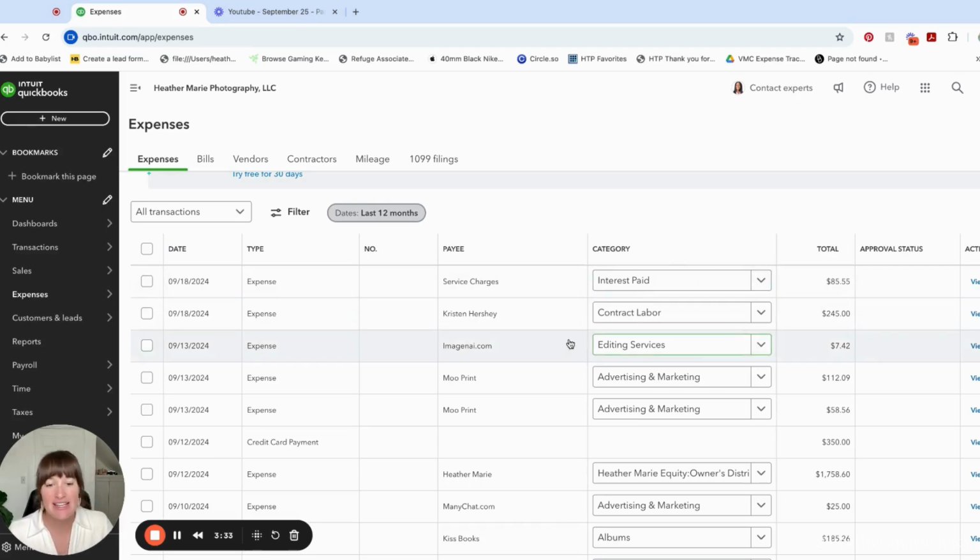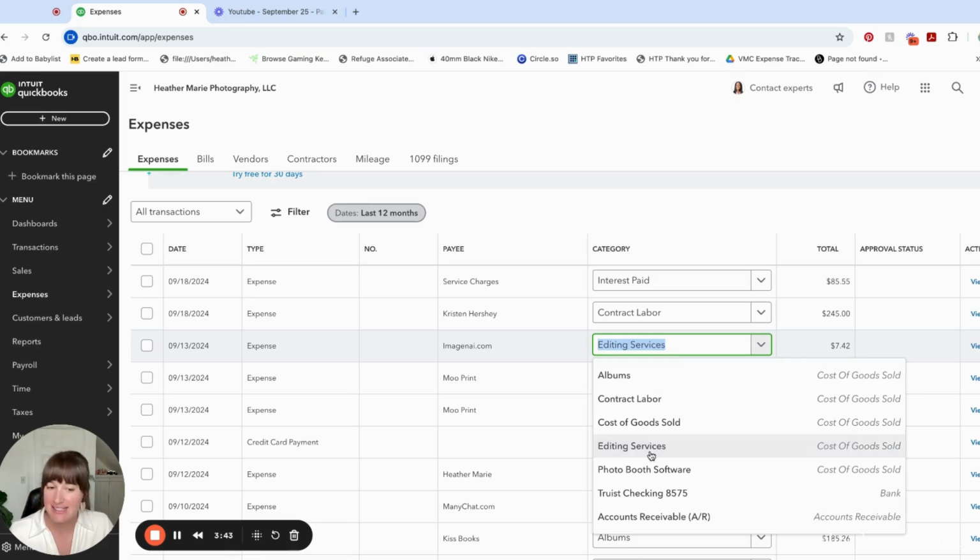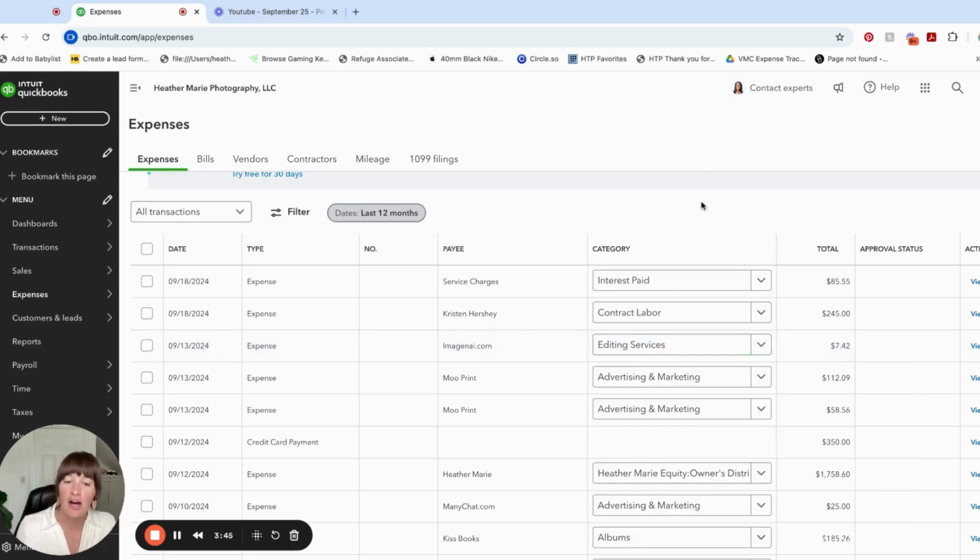And so as you can see here, for an example, Imagine AI is the software I use for editing services. And so I just went over here under that category drop down and selected editing services, and it automatically on the back end starts calculating and totaling out all of those different expenses within each of those different categories. So I don't need to do that manually, and it will automatically give me the totals at the end of the year so I can easily send them off to my CPA.